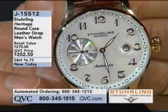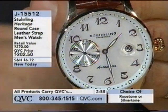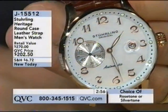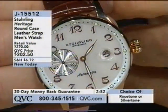And the one with the rose gold, very dressy, very elegant. Those are what we call leaf style hands. You have your offset second hand sub-dial over there at 9 o'clock. You have your date aperture at 3 o'clock. You've got the pumpkin style crown, solid stainless steel.